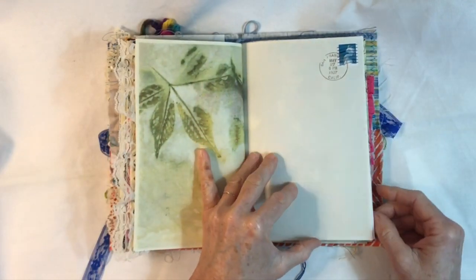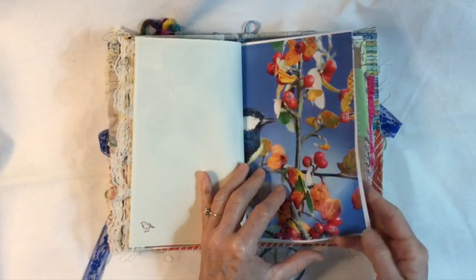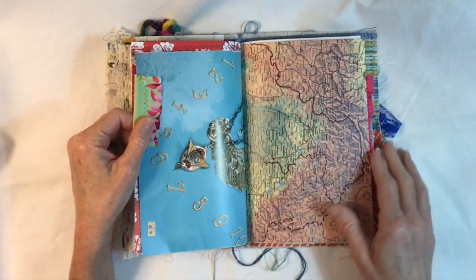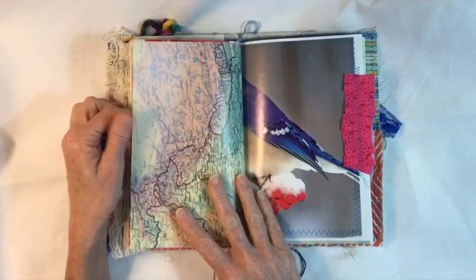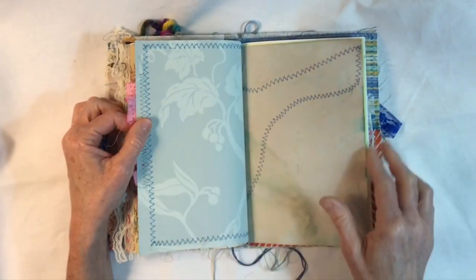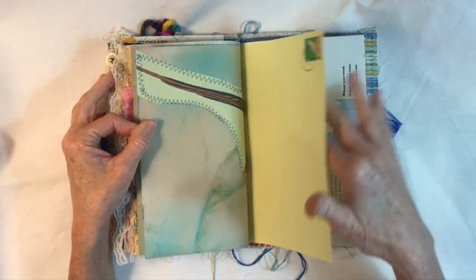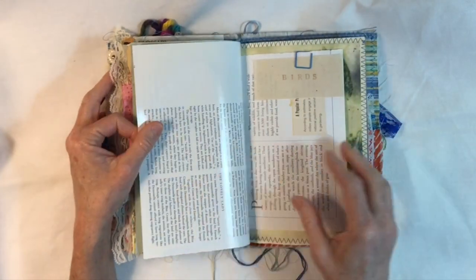Another stamp, and more of that wonderful paper. It's pretty. Got the bright, bright flowers. That's a beautiful photograph. And there are the wings again on the jewelry page. There's the other part of the blue jay. Very nice. I love the way this turned out. I'm excited to be sending this out to its owner, and I hope she will love it.